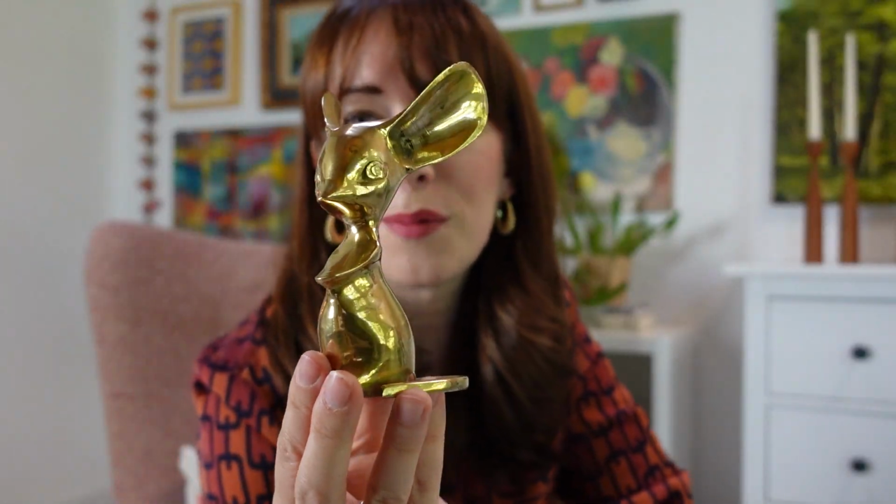So I actually have a huge mouse that I got from another reseller in our community. This was last year. I love it. It is so unique. It's huge. It's literally like this big. It's probably the biggest brass thing that I own in terms of animals. But I thought, oh, they could be friends. This could be the baby and that could be the mama.